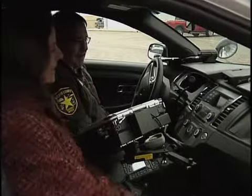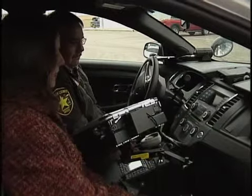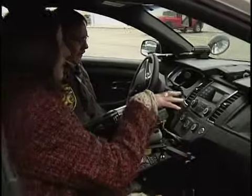We're inside the new vehicle, and Sid, I'm going to have you tell us a little bit about, kind of go through everything that's on the dashboard.